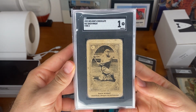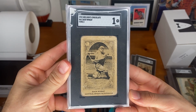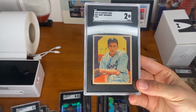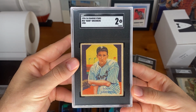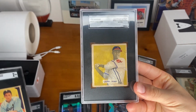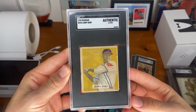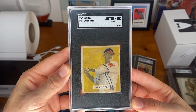Zach Wheat, Nielsen's Chocolate. Nielsen's was a brand from Canada. It's a sister set to the American Caramel. Hank Greenberg, second year, Diamond Stars. And the last one of our inventory, a Larry Doby. Actually did not think this was going to get the altered, but unfortunately did. You win some, you lose some.